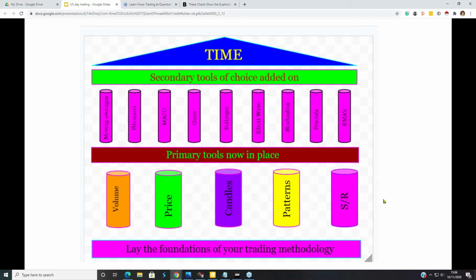Whatever we've got, a Fibonacci, etc., they've all been designed to bring some clarity to the chart, but only under certain conditions. Right, I'm going to stop there because the best way to see it is actually in action.